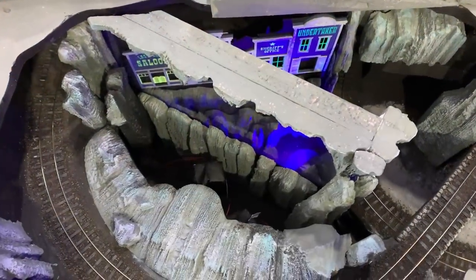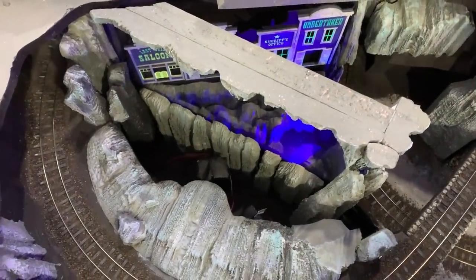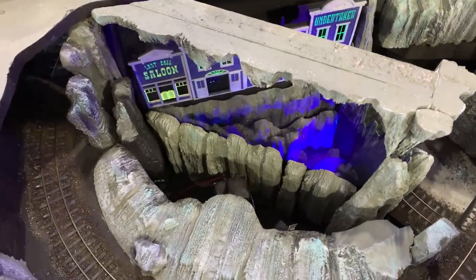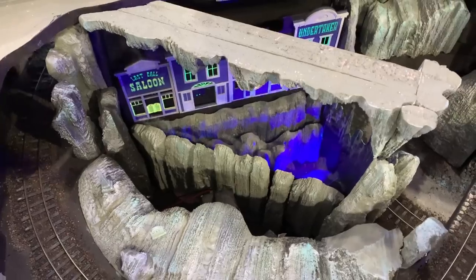Looking at the scene from up above here, the whole trick is pretty obvious. You can see the plexiglass there and little bits of rock to hide it from view.